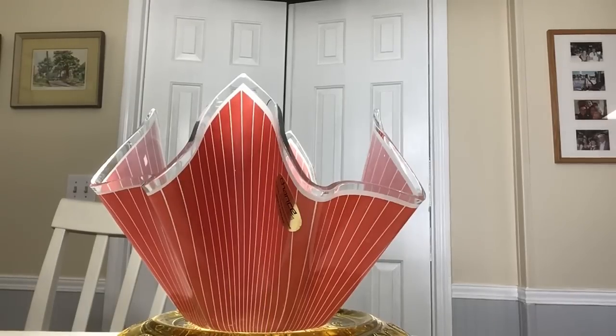Picked up this really cool vase at the Goodwill. I think I paid $2.99 for it. It's produced by the Chance Brothers out of Smethwick, England, and it is called a Handkerchief vase. It's in the Cordon pattern. It's a beautiful orange. It might look a little red, but it's actually orange and white, and the pinstripe or Cordon pattern came in lots of different colors.